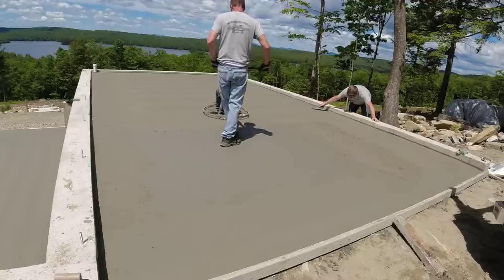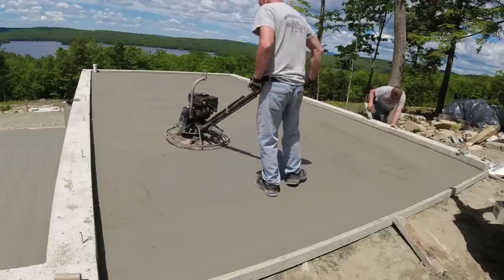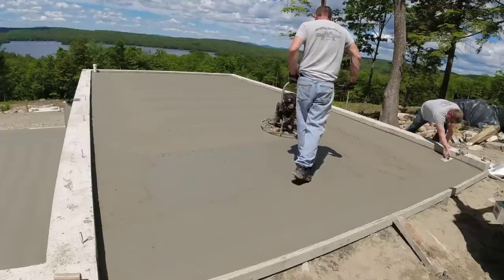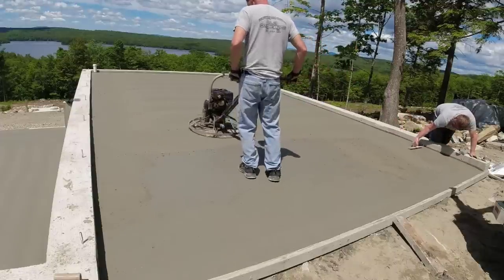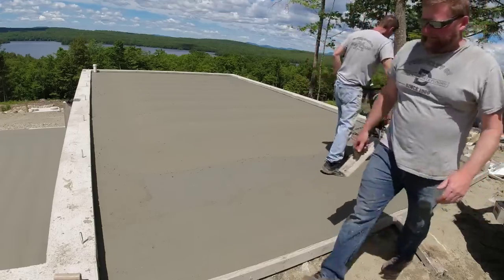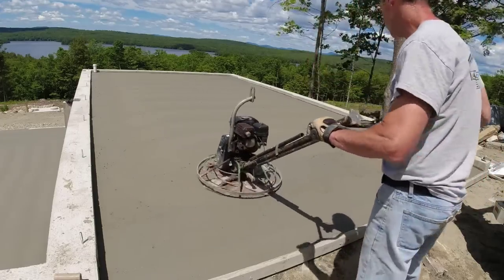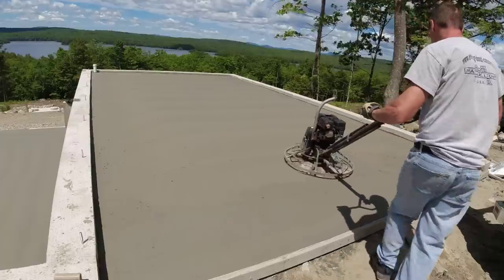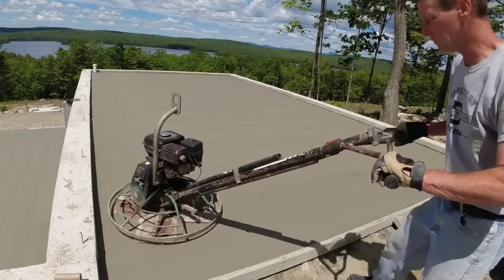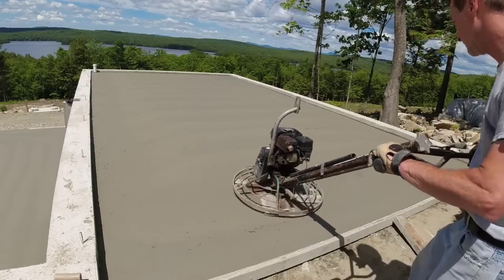We had to break it open kind of early to make sure we get it all smoothed out pretty good with the power trowel. I'm actually using one of our smaller trowels, our 30-inch trowels, on this garage, because the garage is pretty small. The boys, Darren and Luke, are going to be using the bigger ones, 36-inchers, down there in the basement, you'll see in a minute.